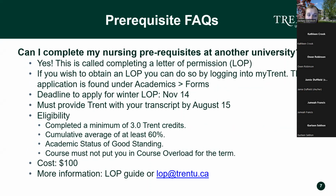Alrighty, this is another option as well. I would say this is probably the last resort option. If you don't have any other options, you could potentially look at completing a prerequisite course by going through a letter of permission. Essentially, a letter of permission allows students to take a university undergraduate course through a different institution. This is some of the information about LOPs, or letters of permission.